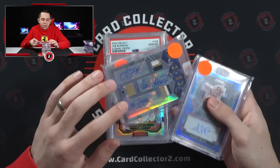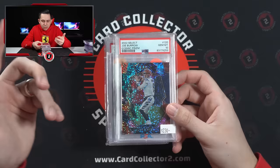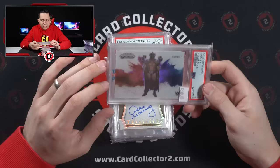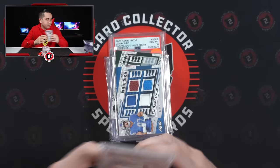Alexa Bliss, another one of these. Goff, Akers, Van Jefferson, Nick Chubb XRC. PSA 10 Burrow obviously sells really well in Columbus. 10, Cosmic, SP, can't go wrong. Jordan Addison, Zay Flowers. Triple H Color Blast. These Color Blasts always do well, especially some of the wrestling ones, so picked that up. Nice Archie Manning, not Arch Manning. NT, patch auto, on-card, 9 of 25, PSA 10. I got Tools of the Trade, Hutchinson, Sauce Gardner.